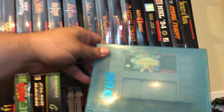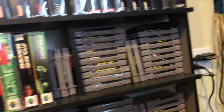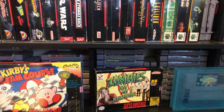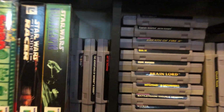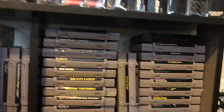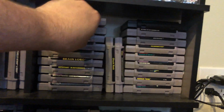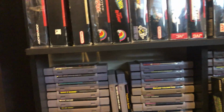And then for my loose games, I have a loose Earthbound, which I picked up at the Grid. Some more boxed games that I have yet to actually really introduce into my collection, Kirby's Dream Course and Zombies Ain't My Neighbors. I would really like to get a box for this Castlevania 4. Move stuff out of the way.